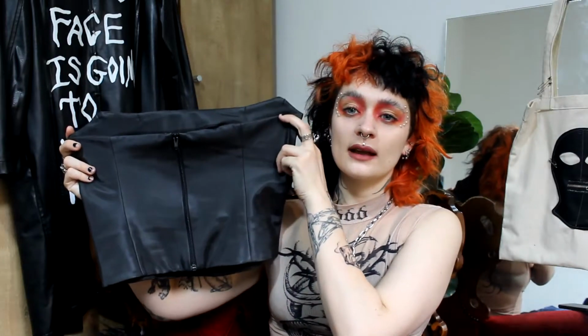The back is just a simple zip up, and yeah, I just love this piece. I'm hoping that I can maybe sit some books on top of it to flatten the boning back out, but as you can see, it's kind of distorted at the top a little bit. But I'm sure once I wear it, it'll just sort of fill it out anyway, but love this piece.